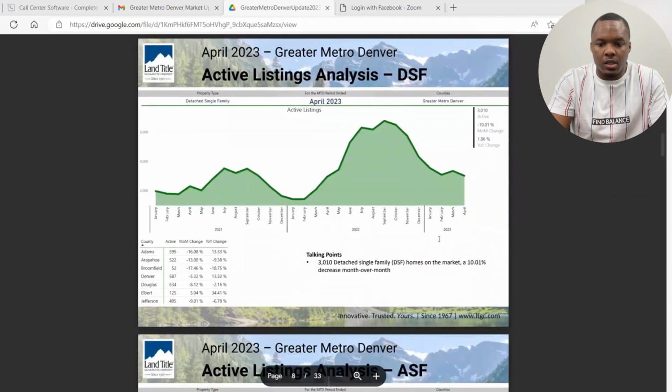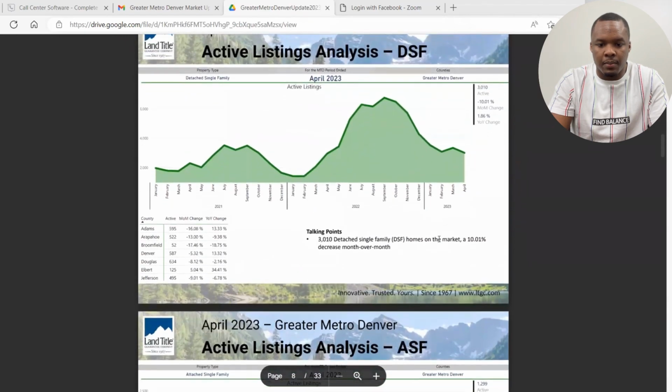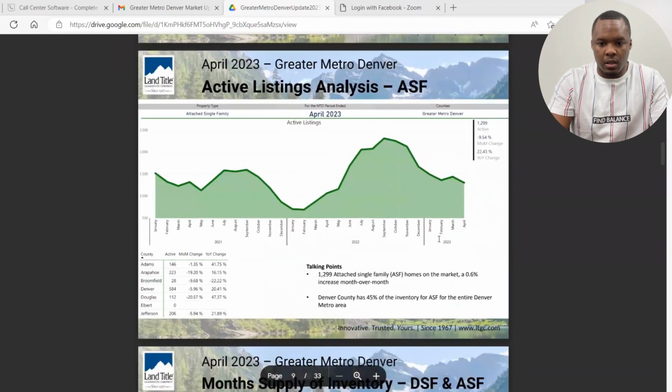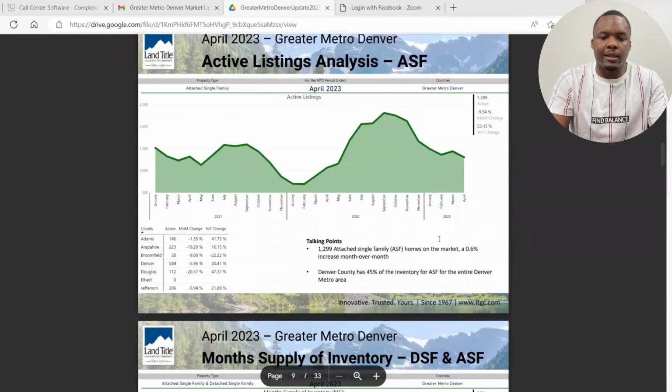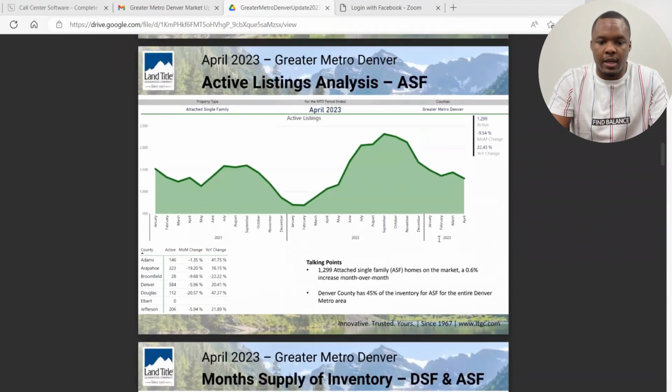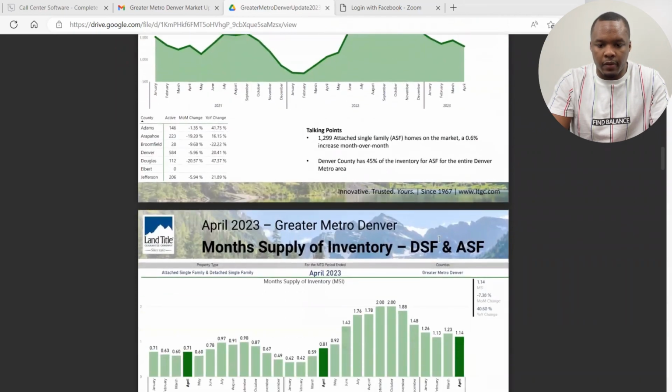Let's look at the detached. Single family is going to be about the same. The attached is about the same. So we've seen a slight increase month over month, but overall, when we're looking at year over year for the attached and the detached, we've definitely seen a little bit of an increase.